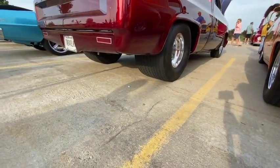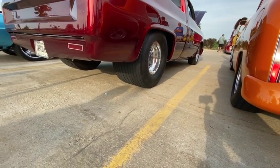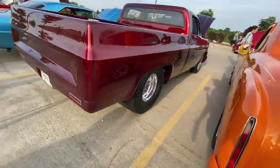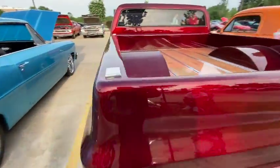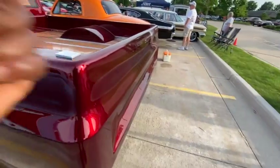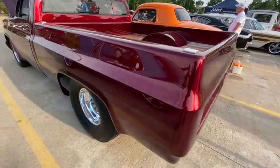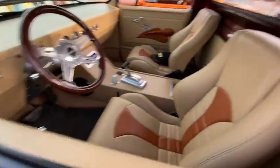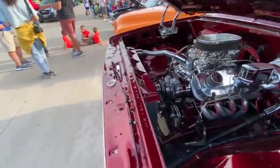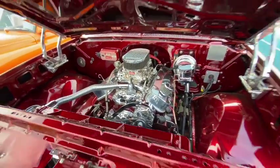What size tires are those? Big. Hook and book. What color is this? Candy apple red. Looks good, man. Looks lovely. Ooh-wee. It'd probably smoke a Hellcat, man. Probably dust the Hellcat with this bad boy.